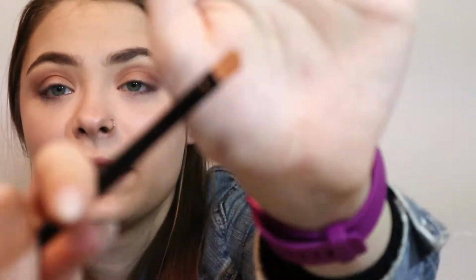So here's where the fun thing goes. I really want to use this green up here. I've never done green in an eye look before, but I think it would be very pretty. So I'm going to take this short little flat brush and I'm going to pack that on my eyelid. Do I want to use concealer first? Okay, pause. I'm not going to do that yet.